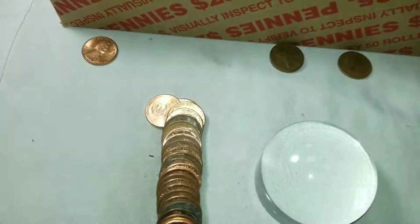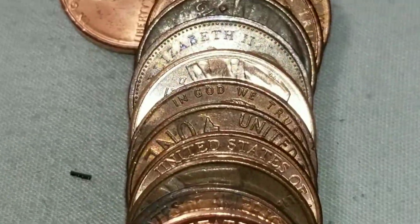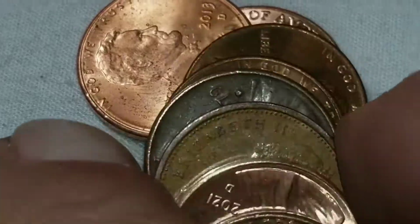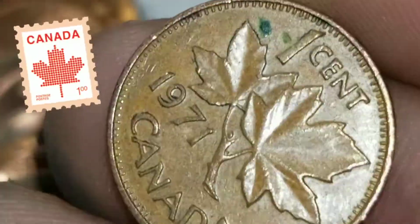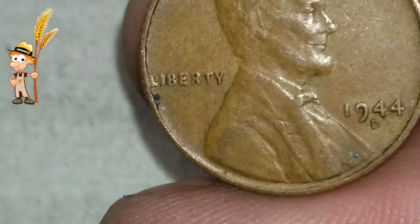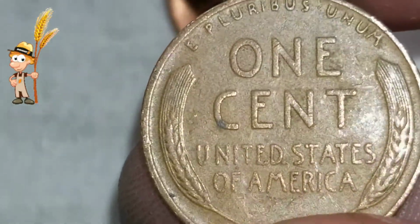Roll number 9, and we're going to get Canadian number 2. And that's going to be a, come back here, 1971. Same roll, and wheat cent number 3 is a 44 from Denver.